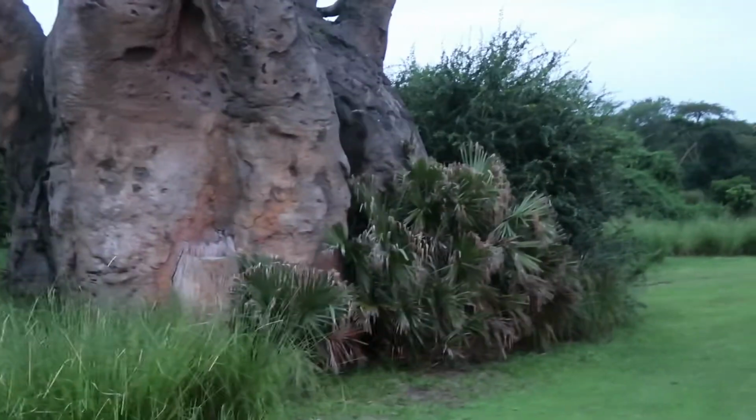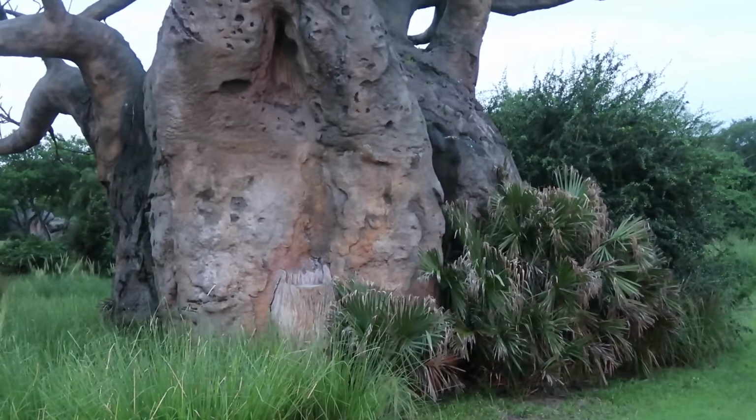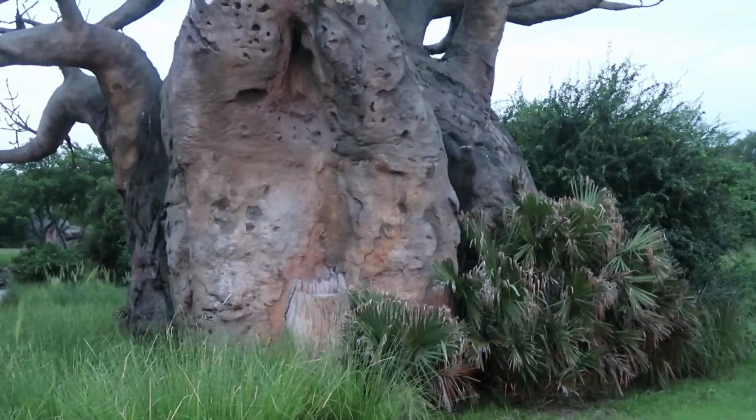Now, if you look on the right-hand side, you're going to spot that some of the bark on this tree is actually ripped off. Now, that's not by any accident, folks. Elephants love baobab trees. And when I use the word love, I actually mean they love to rip the bark off of that tree and eat it as a snack. They also do it to get to the water inside.